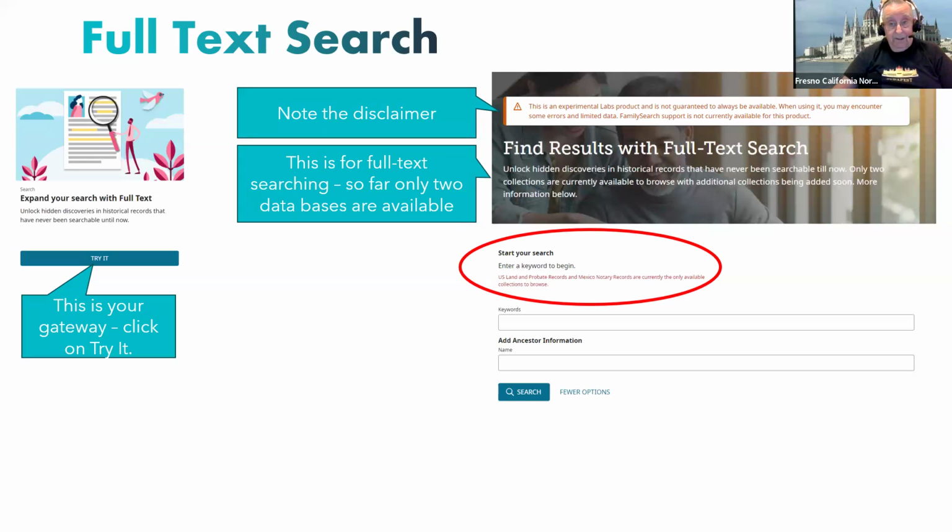The thing that's interesting, it says only 2 databases, but they're both huge. One of them is the entire United States land and probate records database with millions of land and probate records, wills and administrations, deeds, all of that in one huge database. And for Mexico, what they call the notary records, which I believe are the national records, not the church records, but the governmental birth, marriage, and death records, covering probably from the mid-1800s up to near the present.